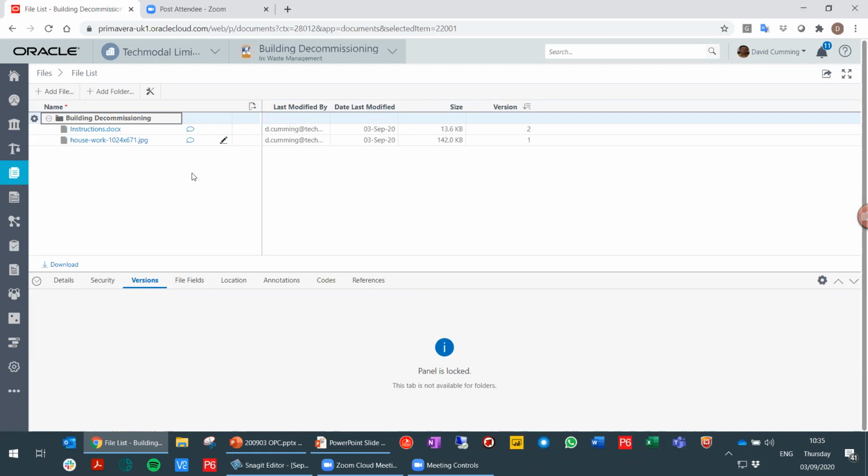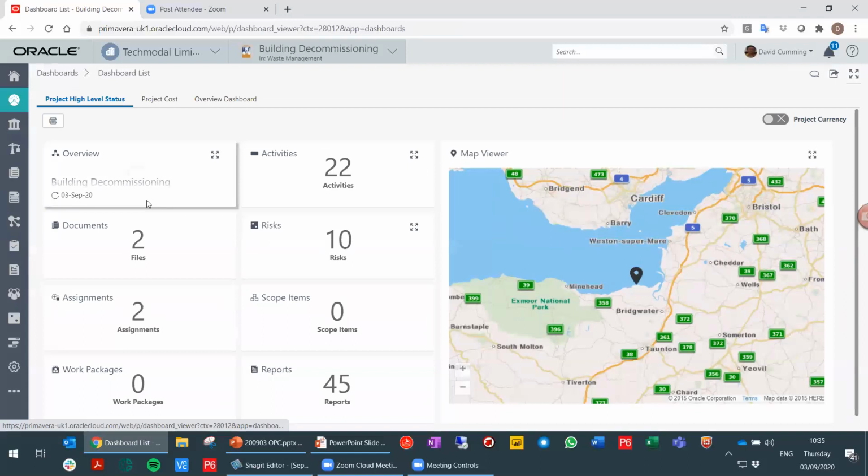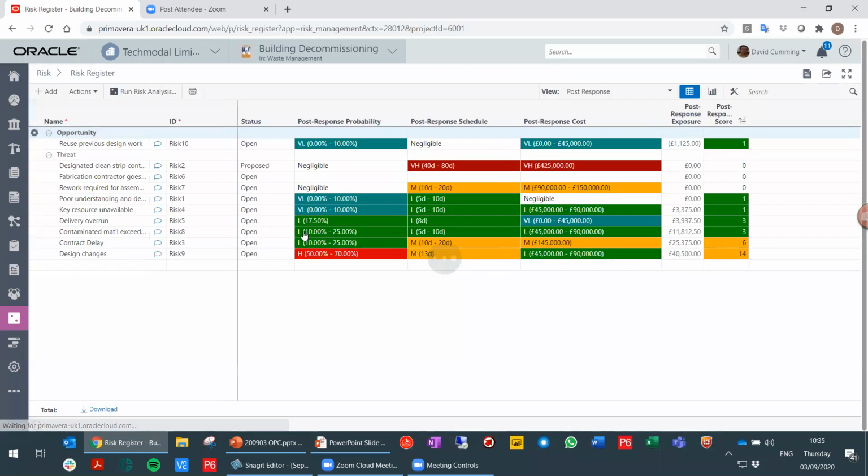Okay, dashboards. We'll have a quick look at the dashboards in here. Dashboards are again very similar to what you will have seen in Primavera Analytics. You build those based on the projects, portfolios, etc. that you have within the system, and you can create numerous of those, make them available to different people. I can see here that I've got 10 risks, project high level status. I might want to have a look at that information. Clicking on the button takes me on to the risks for that particular project and that particular dashboard that we were looking at.